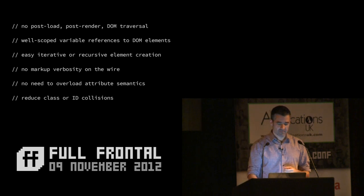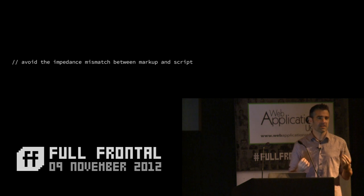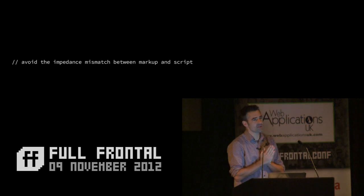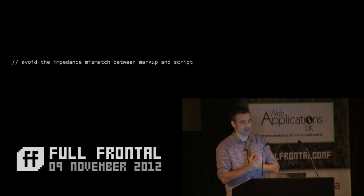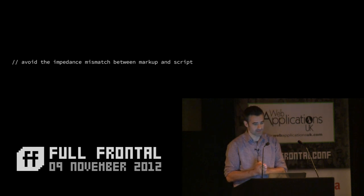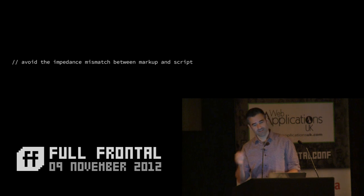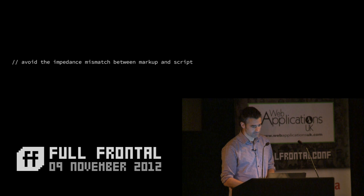You know, this is a win for a developer. And we can avoid that impedance mismatch between markup and script. And I imagine that the browser itself is working hard constantly to get the markup into a DOM state as quick as it can anyway. So let's swim with the current of the browser. Let's skip the markup step altogether, help the browser out, get to the DOM as fast as possible, and as I said, get curly braces onto the wire.